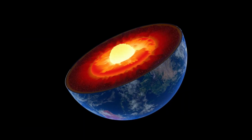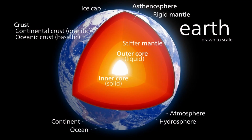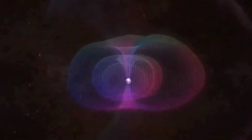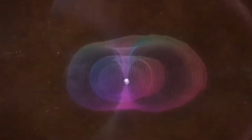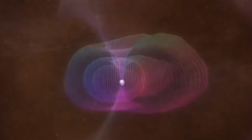In the center of the Earth, you will find hot molten iron just rolling around under tremendous gravitational pressure. That effect creates a magnetic field around Earth, and that makes Earth a really giant magnet. That forms what is called the magnetosphere. It's actually a very good thing that we have it.